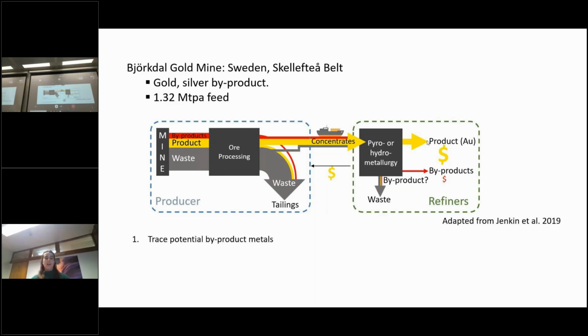So step one, what am I doing? Trying to trace those potential byproduct metals through the mine. How much of them is there in the ore? Where do they end up? How much ends up in waste? Which concentrates do they end up in? And then having characterised those minerals and metals and where they are, the next stage of my PhD is to look at possible extraction. In the last 2 decades, there's been a really big movement towards Deep Eutectic Solvents, which are novel environmentally benign processing methods, which would be suitable potentially for this kind of work.